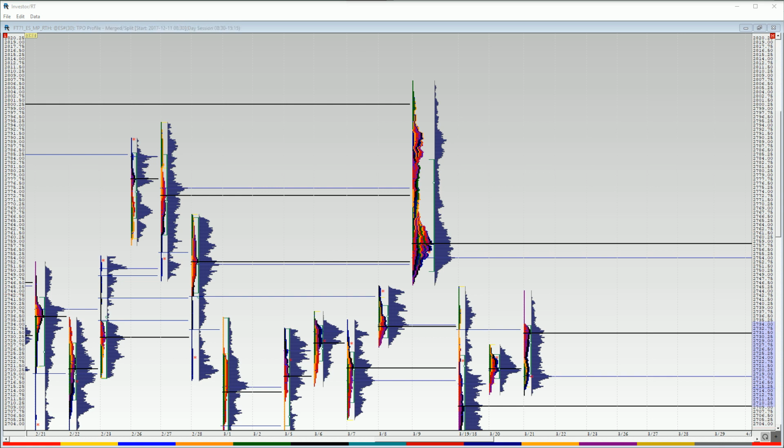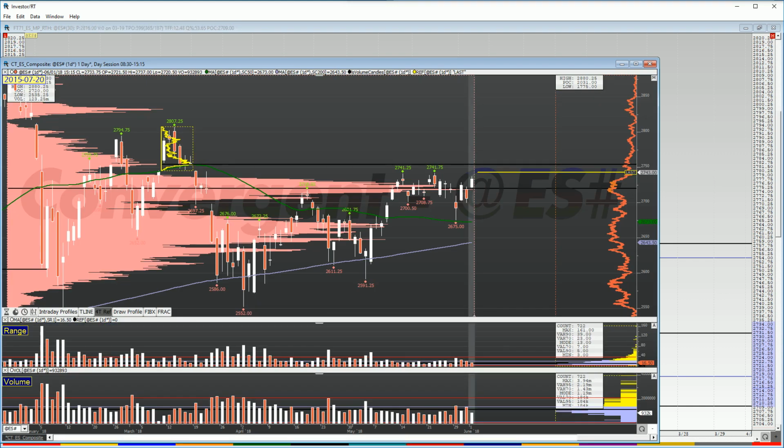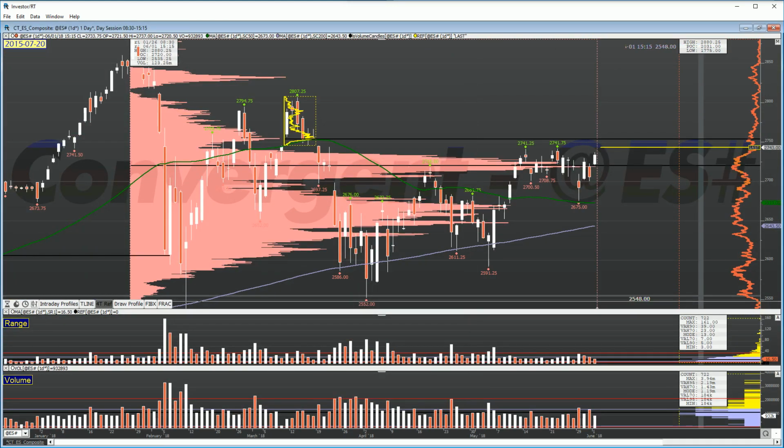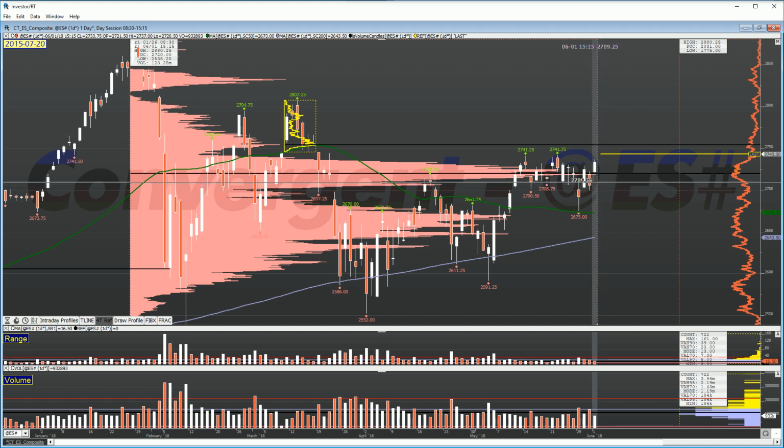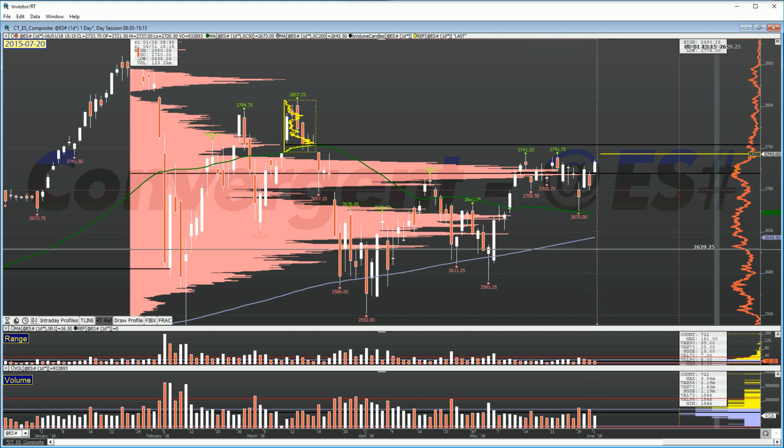The last thing I wanted to show you, just as a big picture view, is this scary looking chart. This is the composite chart. This shows the day session only, 1 bar per day for day session only. What we have is a drop, a pull to 2718. Remember 2718 I just mentioned. Higher low. And then we've consolidated in this area, and we're opening above the balance of this area. That balance is, again, from May 10th onwards.